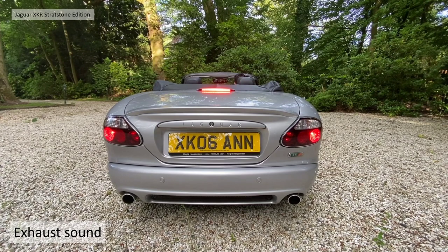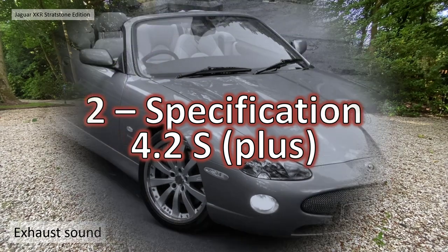I can't get enough of that exhaust. If you notice, I think he actually frightened his dog. His dog scurried off into the distance there. There you go. What a lovely, lovely car.